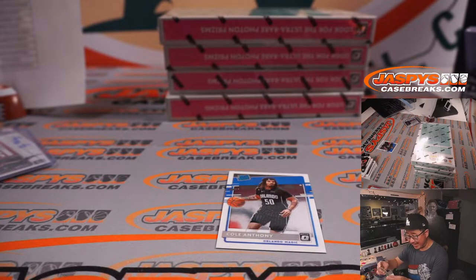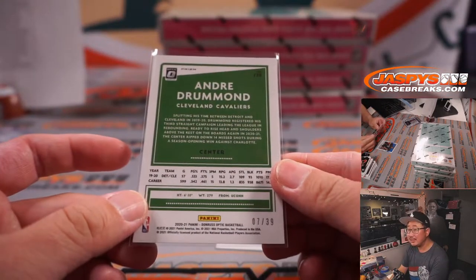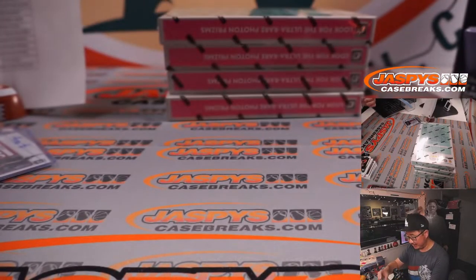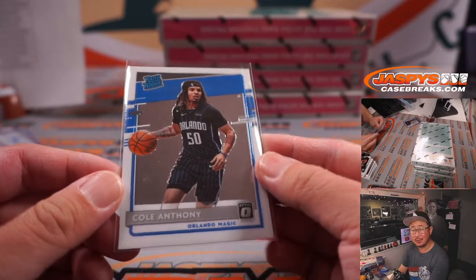Andre Drummond, Black Velocity, 7 out of 39. Yeah, Cole Anthony could be someone to dust off.